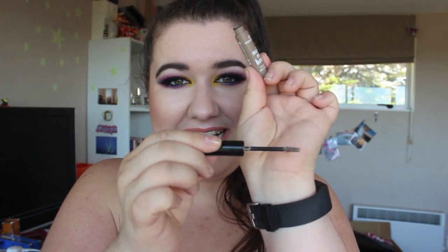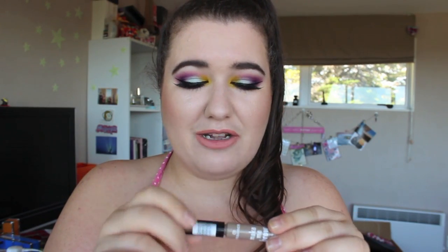It's got a teeny tiny brush. It's got little fibres in it, so it helps kind of fill up your brows as well. It's incredible. And again, like a couple of bucks. Are you kidding me?